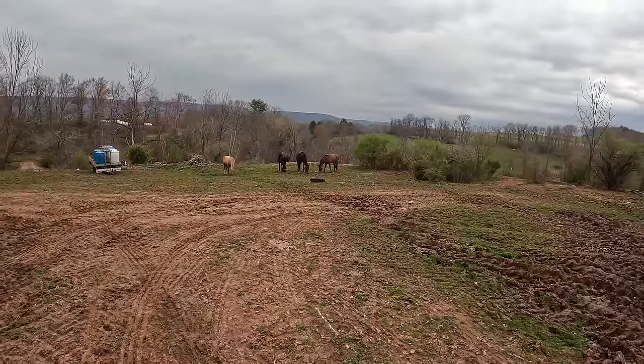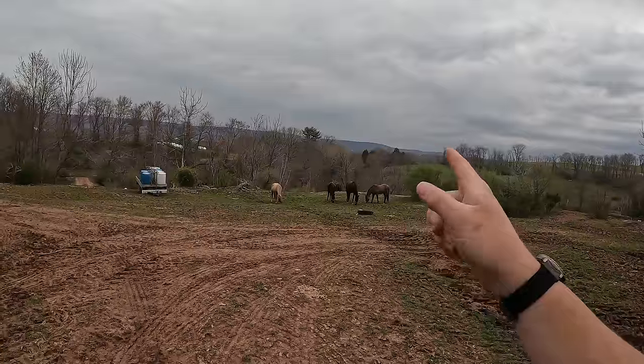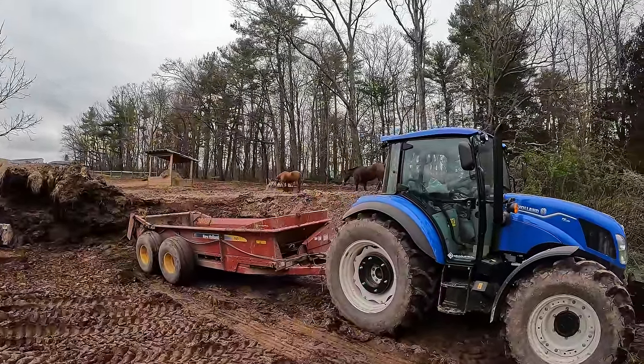Oh, look who's over here to visit. Looks like we got Jack, Bella. Yeah, Jack, Bella, Sarah, Danny, and Declan, all grazing. And up there is Rebel and Archer.